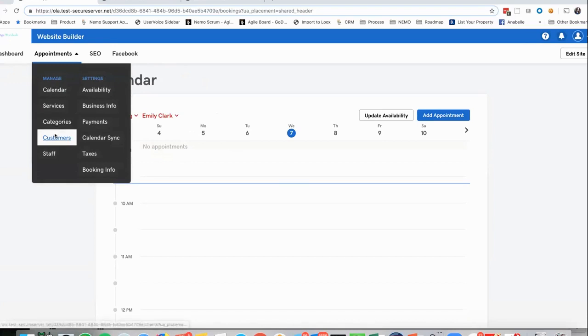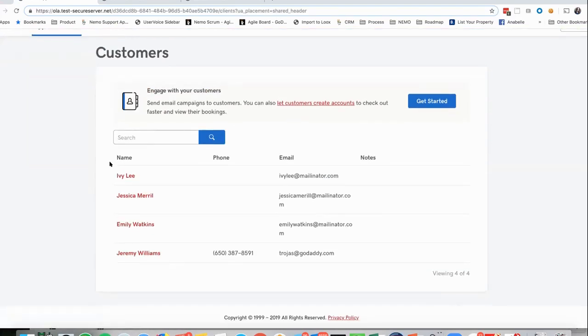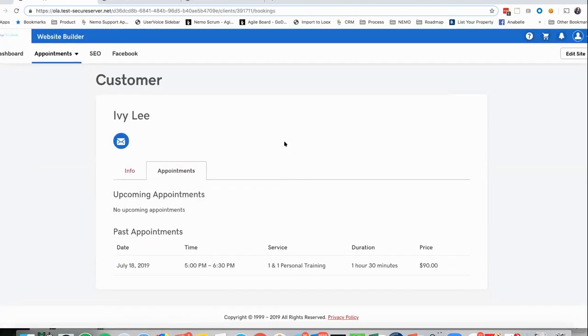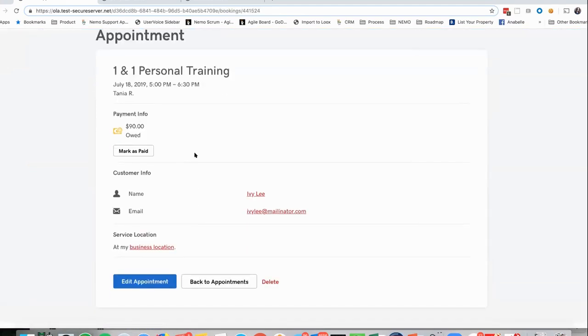Once you go into customers, the service provider can search for or view a list of customers. When they click on a customer, they'd be able to get more information about them. They'd also be able to see previous appointments. If they click on that appointment, they just get a history of the appointment, the amount that was owed, and when the appointment took place.